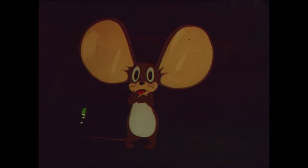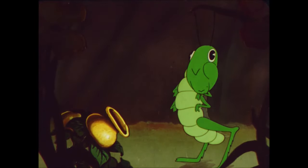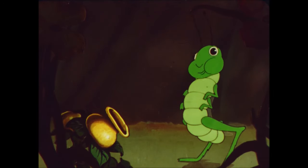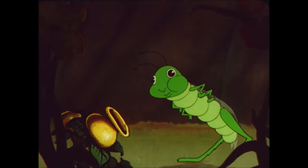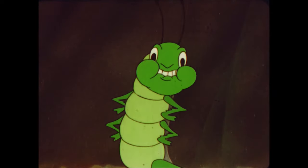Another familiar sight around the farm is the grasshopper. Here's one. Hippity-hop, hippity-hop, hippity-hop. As you all know, the grasshopper chews tobacco-like substance. And human-like in his actions, he not only chews, but spits out the fluid. Watch. He's chewing. He draws back. And there... Sorry, folks, the Hayes office won't let me do it.